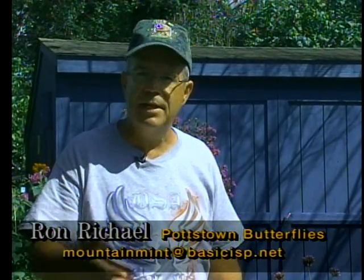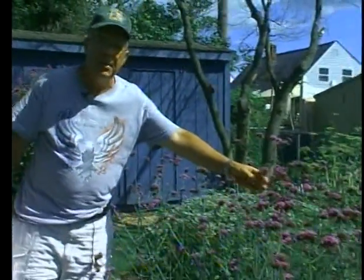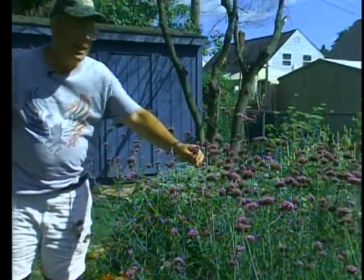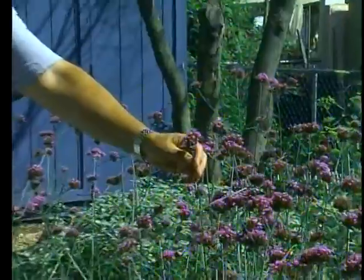Monarchs can fly at 65 degrees, sometimes a little lower. It depends, but almost all the other butterflies need nice warm temperatures. This is the number one attractor, Verbena bonariensis. It's from South America. This little skinny plant attracts 80% of the butterflies we see here.